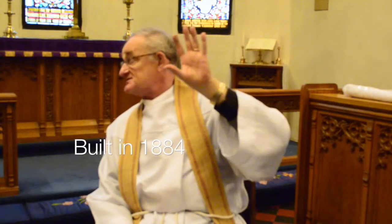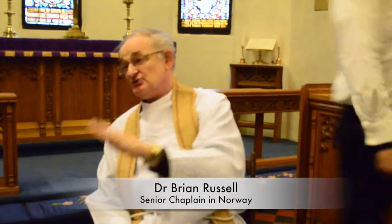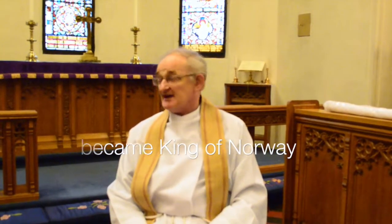Of course, when this church was built in 1884, Norway was in union with Sweden. So there was not an English-British ambassador to Norway, because the ambassador was in Stockholm. After independence from the union with Sweden in 1905, they chose to have a prince from Denmark come to be the king of Norway. And he was married to Maud from England. She was the daughter of King Edward VII and the granddaughter of Queen Victoria. So in 1905, Norway had a queen from England, and she worshipped in this church.